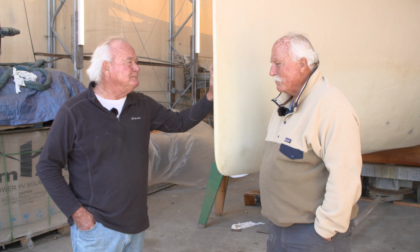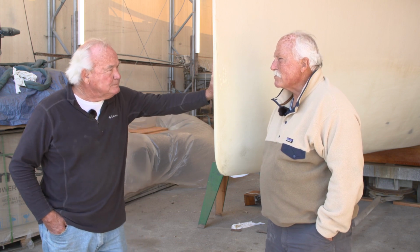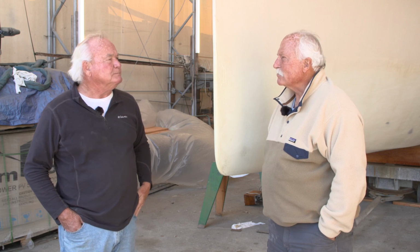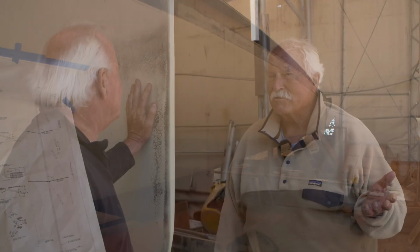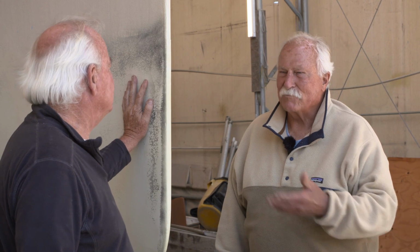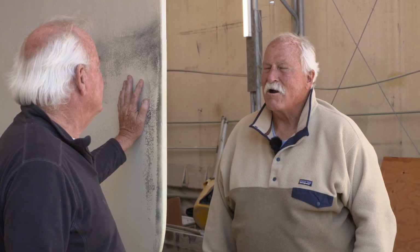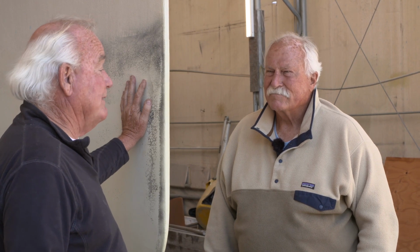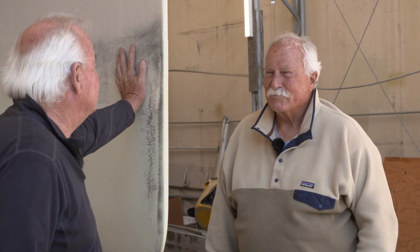We're actually going to be installing an electric propulsion system in here, for something close to 200 pounds, as opposed to nearly 1,000 pounds for diesel. The secondary change is getting rid of the petroleum products in the boat, and that's one of the goals for a long period of time. Yeah, I know you feel real strongly about that. Well, that's great. I'd like to learn a lot more about that. Let's go look at the motor that we're going to be putting in. Okay, let's do that.